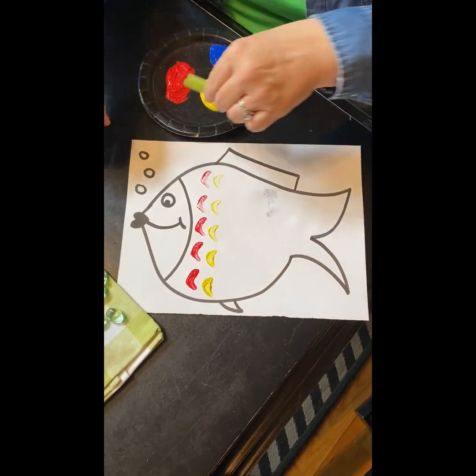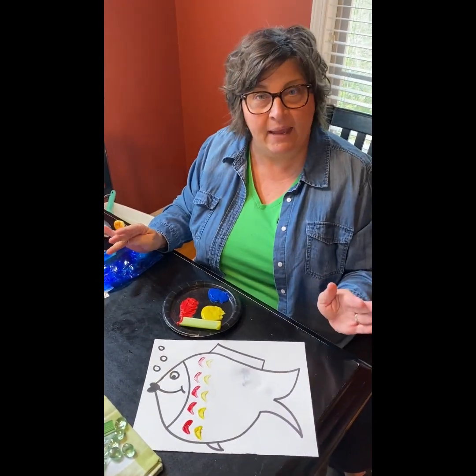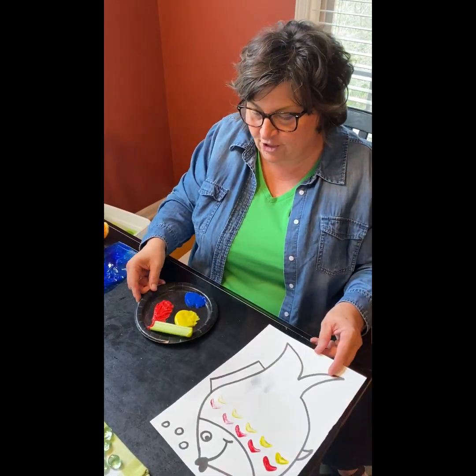If you don't have paints at home, there's lots of good recipes online that you can make paint out of flour and different things that you have around your house. So maybe you want to try something fun like that too.